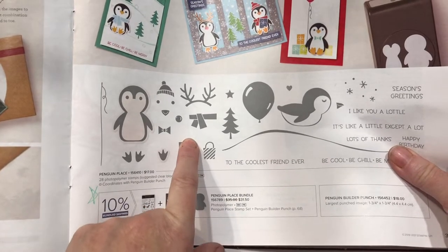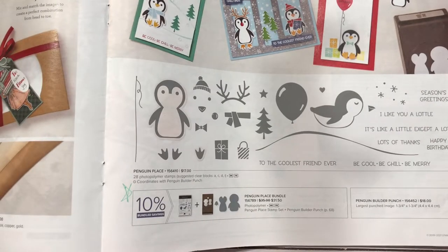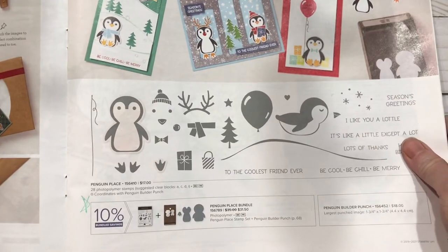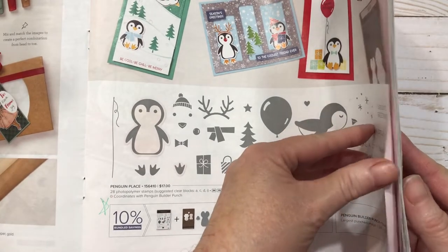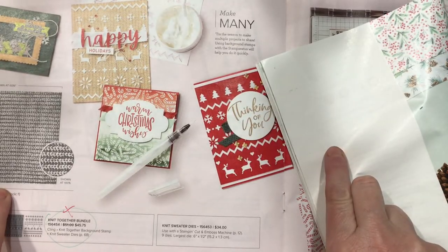The Penguins are carrying over. And let me point this one out. This is one of those that are carrying over the stamps and the punch, but they're not going to be available, excuse me, until the holiday catalog next year. And then Knit Together stamp set is carrying over.